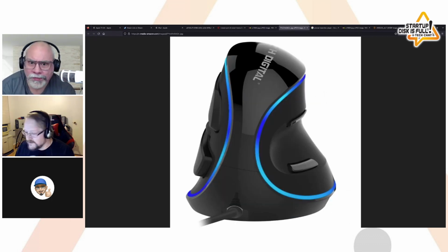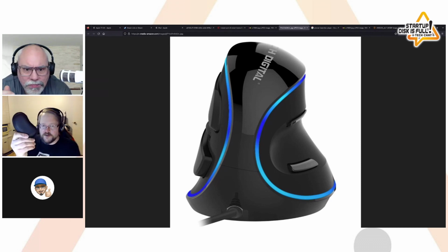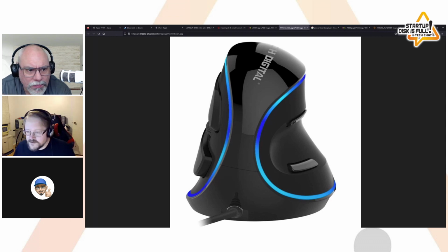I'm using this right now. This is my vertical mouse. This thing. It's actually kind of backwards. There's the cable. So here's the buttons on the side, and then you got thumb buttons over here, but it feels so much better on my wrist. Like I even have a pad, like one of these that I put my wrist on. If I use a traditional mouse over time, this area right here on my wrist starts to hurt. And with this thing, I can use it all day and it doesn't bother me.